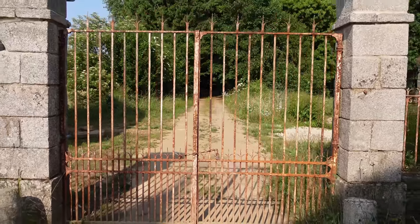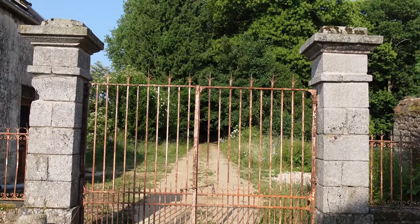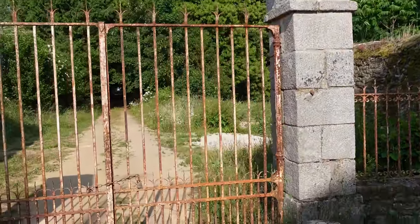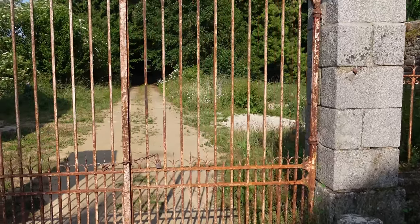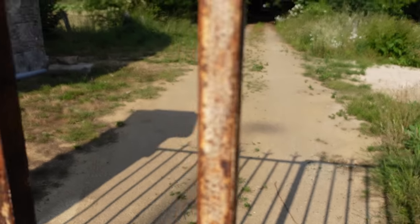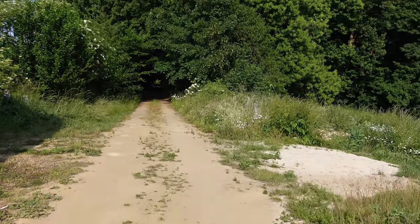Now we had to rebuild these ones and fit the gates on quite early on, which you might remember they were hidden amongst all the stuff here. So we had to take the pillars down, fit the gates back in and get them sorted. And then there is another set of gates right the way down the bottom there.